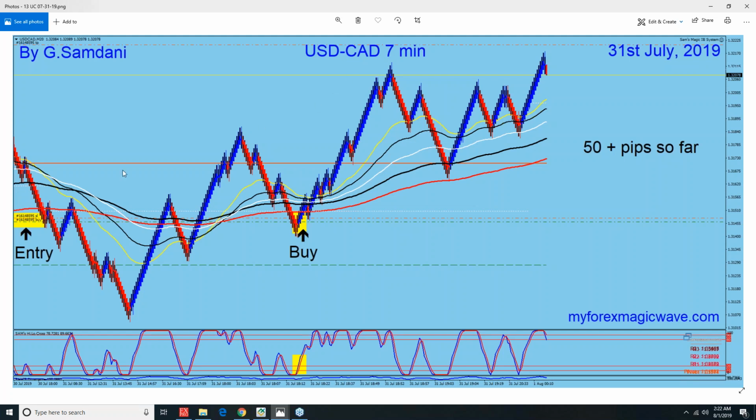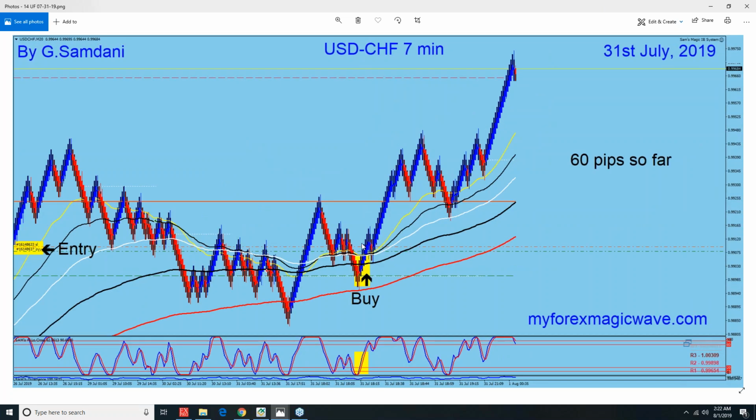This is the USD CAD trade on the 31st, and this is USD franc. It bounced from here, came into the wave, gave a nice entry, and then there's another entry as well, but you don't need to take it. And USD yen, I had the trade, but I closed it without saving the chart, so I don't have anything to show from there. I didn't do Pound USD or Euro USD today, only Aussie USD and New Zealand USD to the downside. But there are a few trades still running which are not closed, so when they close, I'm going to show you.